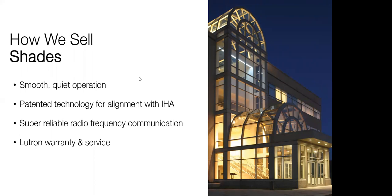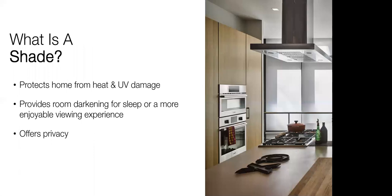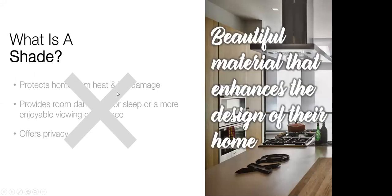The only thing is, we're leaving some stuff on the table here, because why are we putting in a shade? Well, we're putting in a shade because it protects our home from heat and UV damage, right? It provides room darkening for sleep. It gives us room darkening for watching TV or using our computer screens. I know in the last couple of weeks when I've been home, I'm really glad for my shades because I'm able to adjust pretty easily when the sunlight changes and I'm sitting here at my computer, right? They offer us privacy when we don't want people looking into our houses. So these are all the things we talk about.